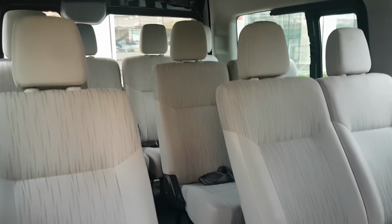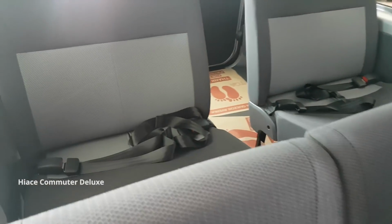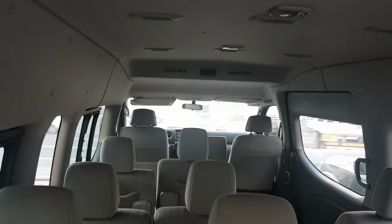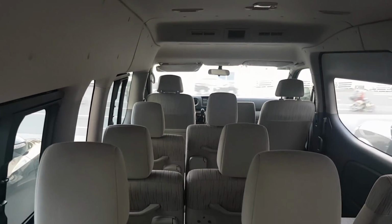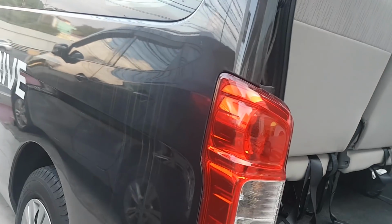The interior of the Urvan Premium looks a lot better than the Hiace Commuter Deluxe, but not as nice as the Grandia GL. Unlike the Commuter Deluxe, you don't have exposed metalwork inside the vehicle. The Urvan Premium is a 15-seater. With all the seats down, there's not much baggage space at the back. But you can't put your bags in the limited space underneath the seats.